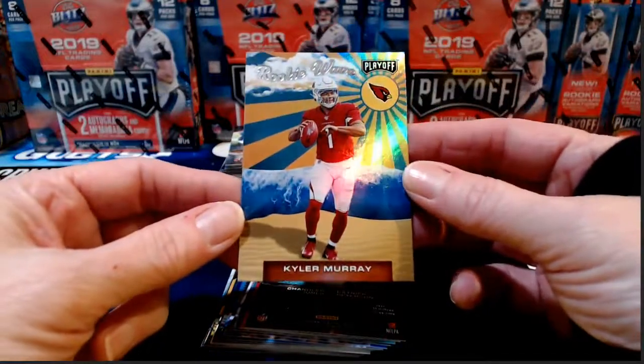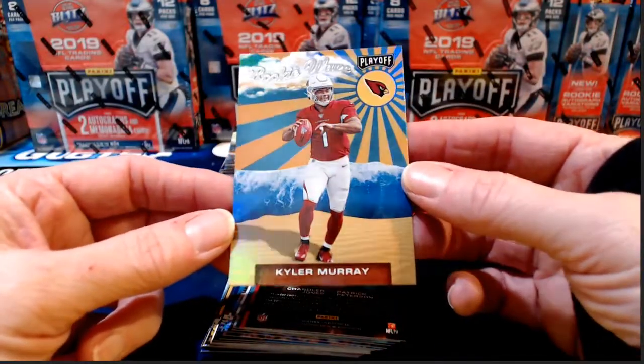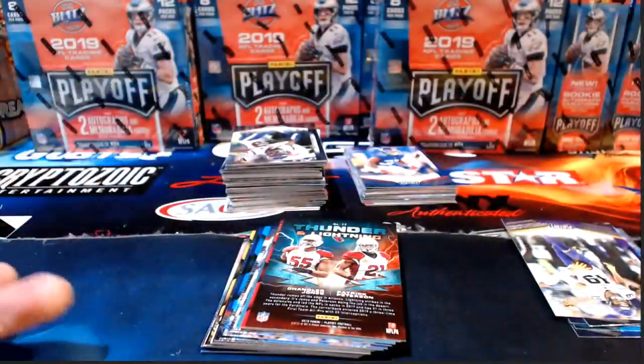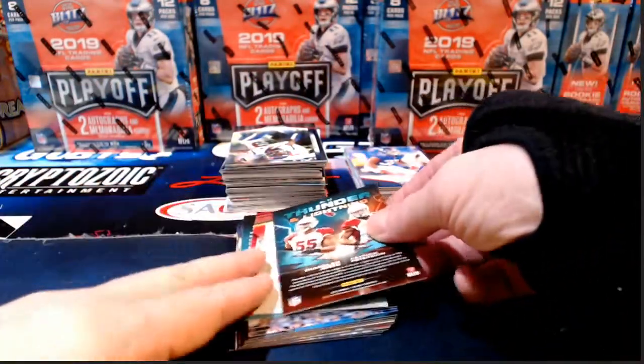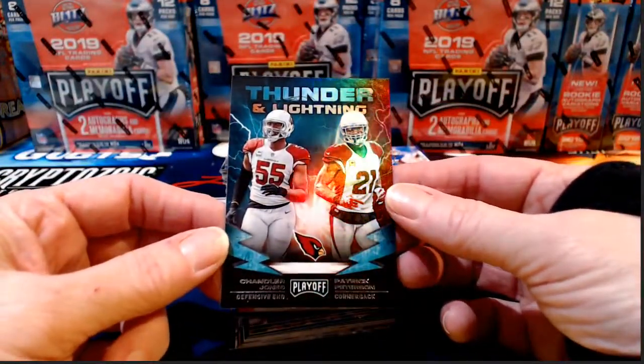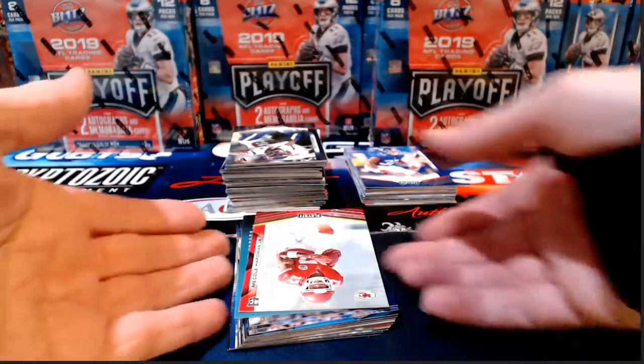All right, so we're going to find lots of this particular insert. It may not always have Kyler Murray on it, but it is called Rookie Wave. It's a hollow foil type insert. We'll see loads of them. Ditto for Thunder and Lightning's hollow foil on the front. That also happens to be for the Cardinals.